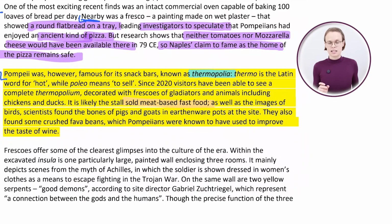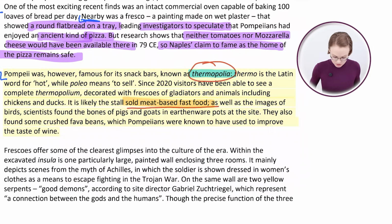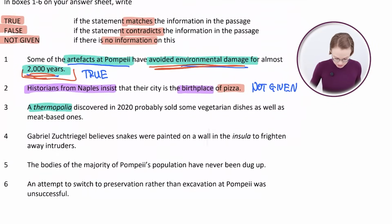So, what does the passage say? It says that it's likely that the stall, so the Thermopolia here, sold meat-based fast food. And what does the statement say?